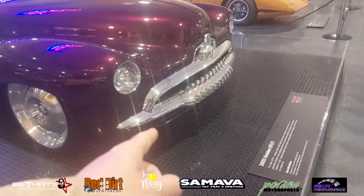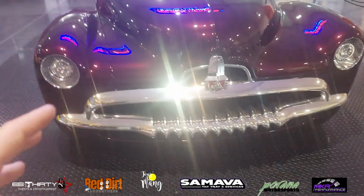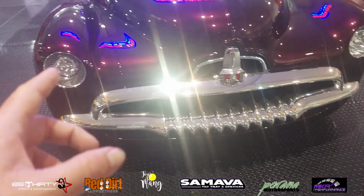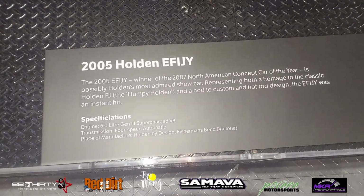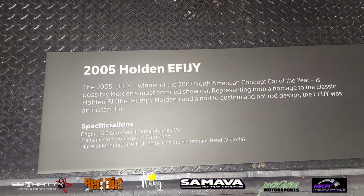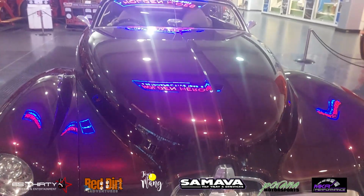Same deal on the front. All one piece. The whole front grille, not made up of about 20 different pieces and pieced together. One piece. Supercharged 6-litre 4-speed automatic. Wonder if it got a 4L slippy.